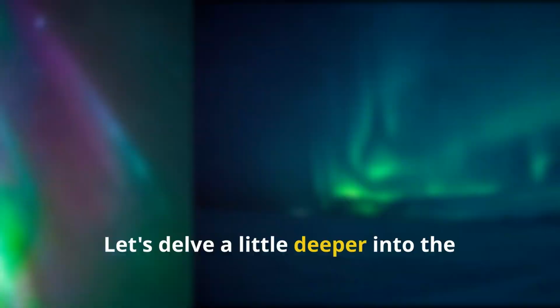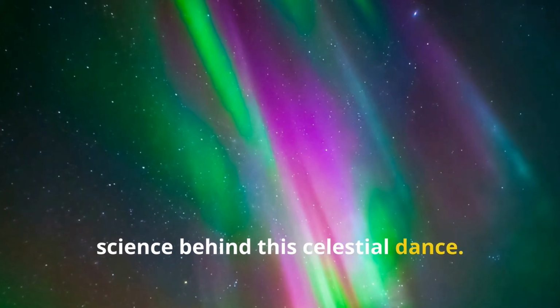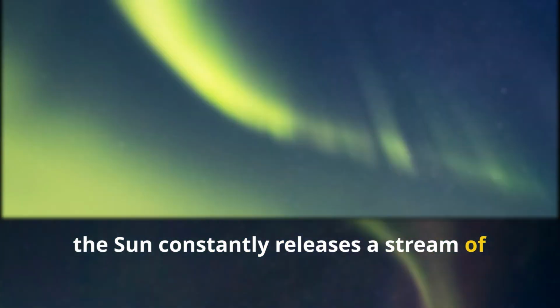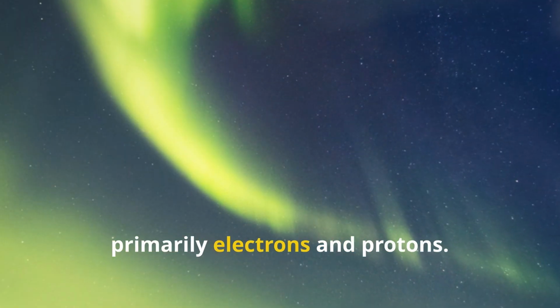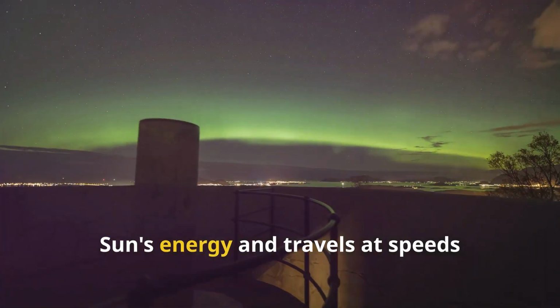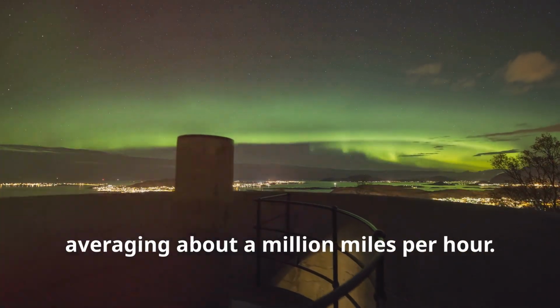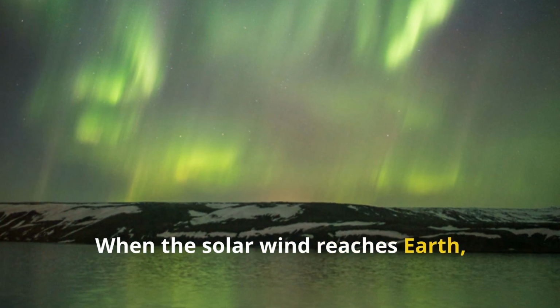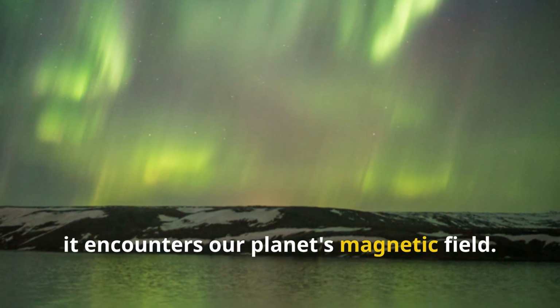Let's delve a little deeper into the science behind this celestial dance. As mentioned earlier, the sun constantly releases a stream of charged particles, primarily electrons and protons. This solar wind carries a portion of the sun's energy and travels at speeds averaging about 1 million miles per hour. When the solar wind reaches Earth, it encounters our planet's magnetic field.